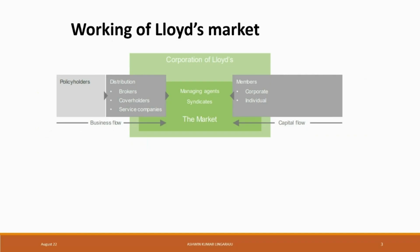You can also see that there is a service company as part of the distribution channel, which is wholly owned by a group company or a managing agent. It is authorized to enter into insurance contracts and is also able to subdelegate underwriting authority to cover holders.